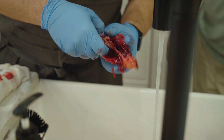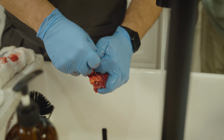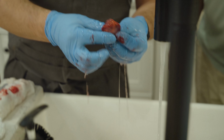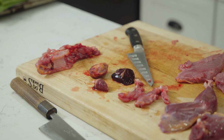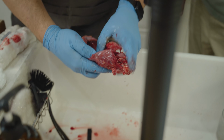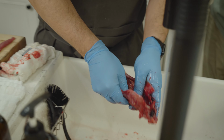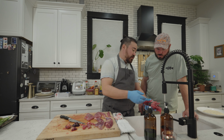And then the third part that I like to grab, this is the gizzard, right? So that's the gullet where they do all their chewing. And then the rest of this, you got the intestines and stuff. Don't really want to mess with that stuff too much. So you take the rest of that out, clean this off, rinse all that blood off, and then you have the carcass that can go into your stock.